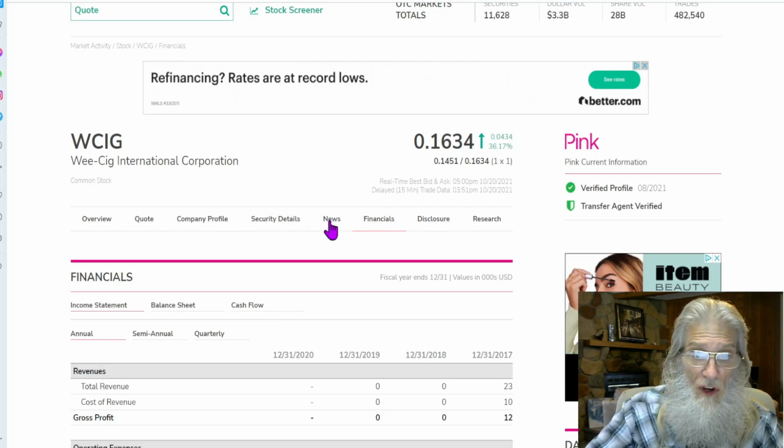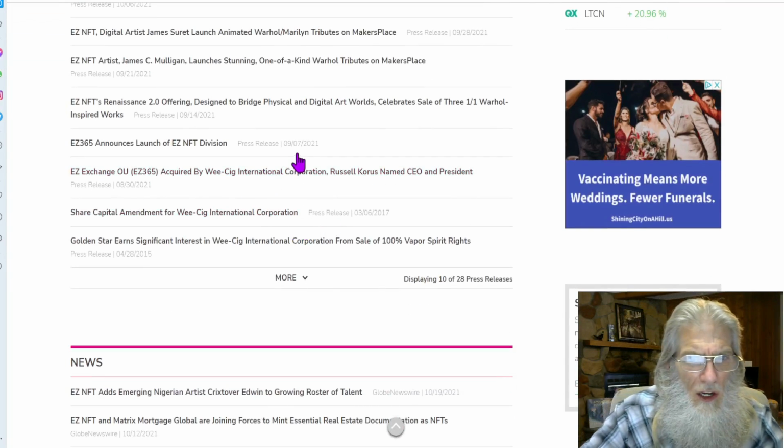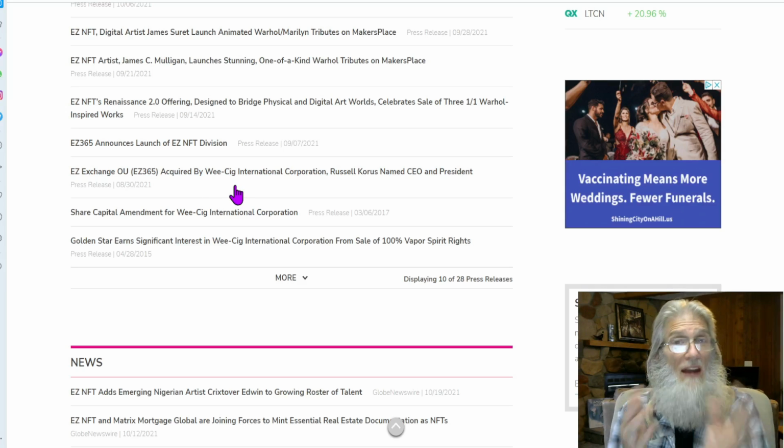You come over to the news, you can see that on the 7th of last month, they launched Easy NFTs. They had acquired an exchange for NFTs. NFTs are getting big, folks. These are a type of crypto, but they're not like a coin. They're not like money. They're not currency. They're more like artwork. They're collectibles. They're statues. They're silver spoons or thimbles.